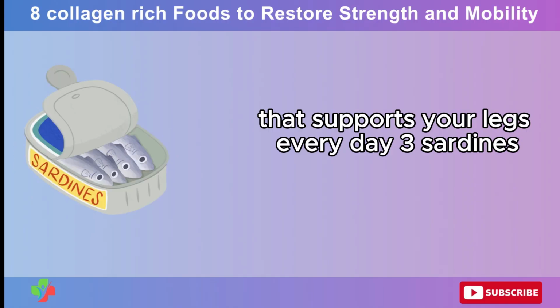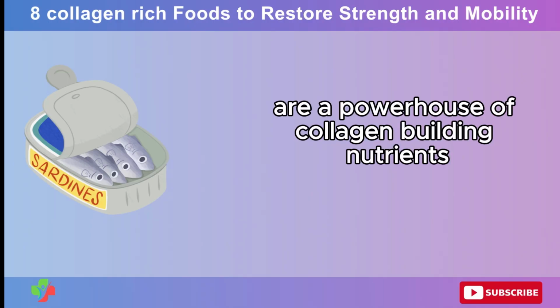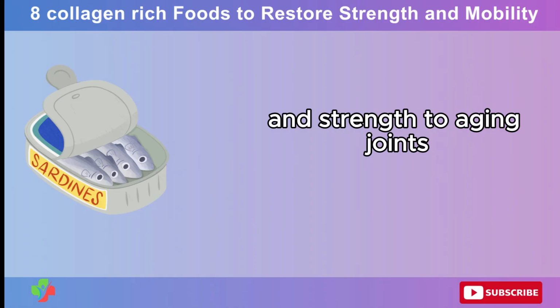3. Sardines. These tiny fish are a powerhouse of collagen-building nutrients that can help restore comfort and strength to aging joints.